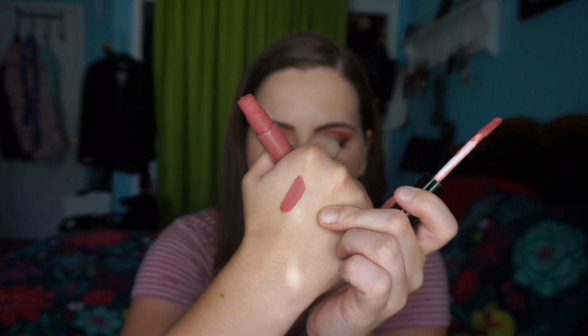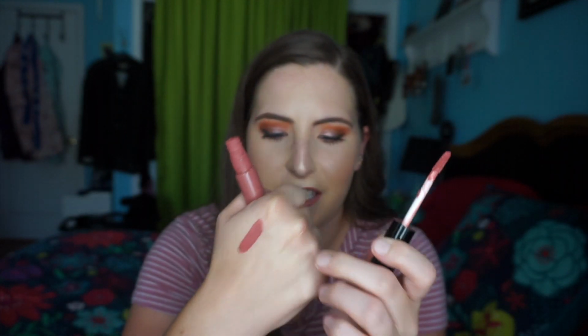It's pretty. It's definitely right up my alley, but I just don't need a dupe of it in my collection, especially because I haven't been using liquid lipsticks really at all this year, except for maybe when I film.